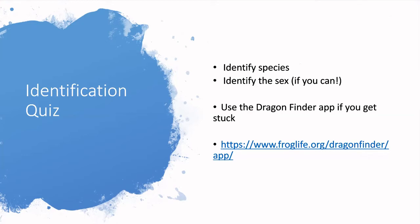But if you want, you can use the Dragon Finder app. So this is the app I asked you to download. If you know how to use it, or if you've used it before, give it a go. It might be able to help you. But you're only going to have about 30 seconds. So hopefully you've got a pen and a paper nearby. Just jot down your answer to each question, and then we'll go over whether you got it right or not.